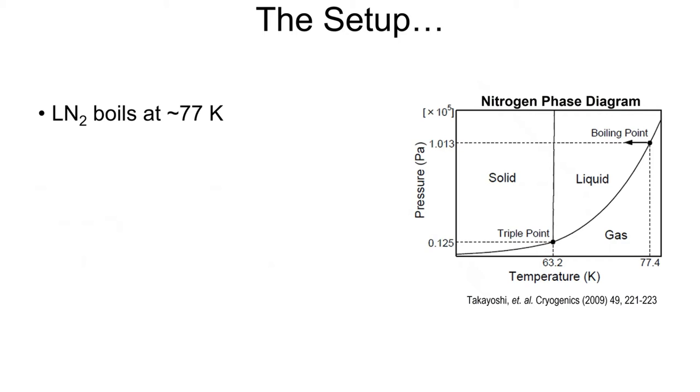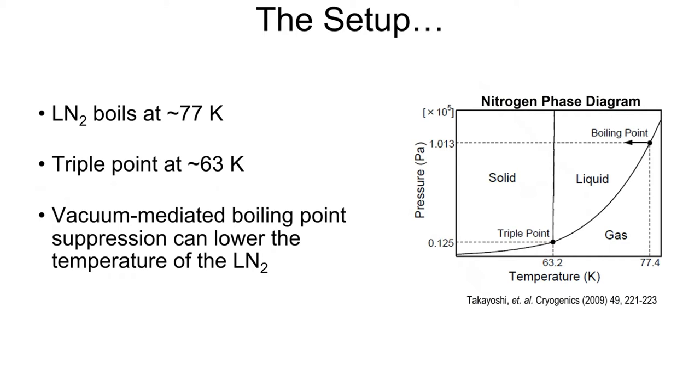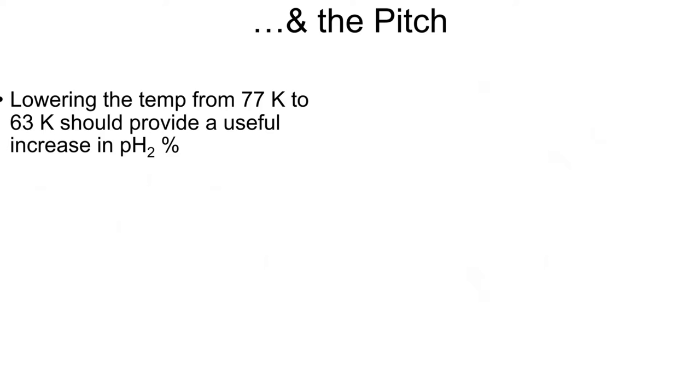And liquid nitrogen, as you know, boils at 77 Kelvin, but it actually stays a liquid for colder. You know, the triple point's at 63. And so if you could somehow lower the temperature of the liquid, then you could get better para hydrogen percentage. And so we went about trying this by basically pulling a vacuum on the airspace above the liquid nitrogen, which, if you've done DNP, a lot of times you lower the temperature of the liquid helium by pulling a vacuum on it. So we kind of took inspiration from that.